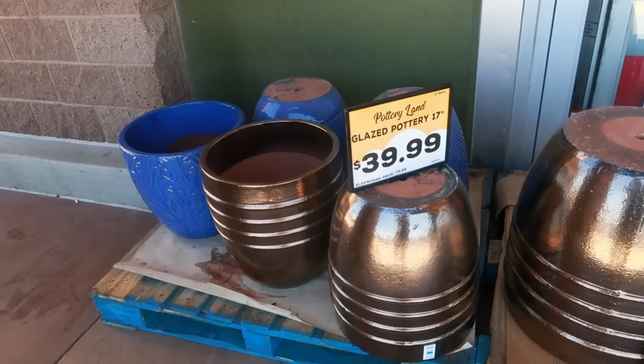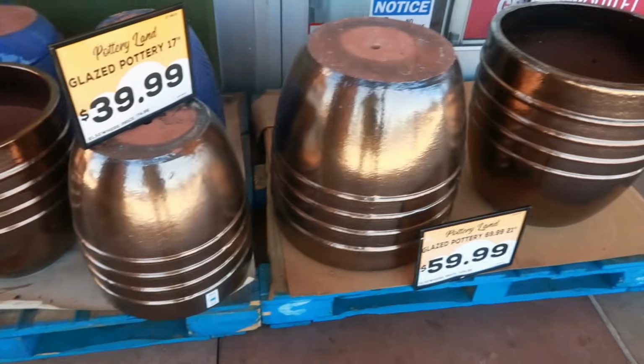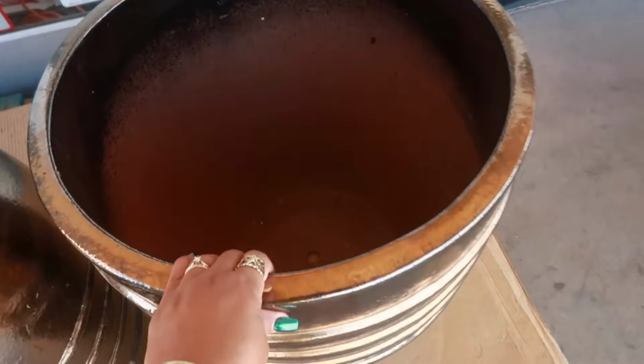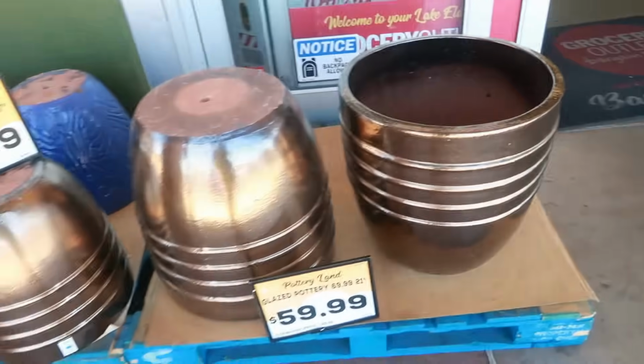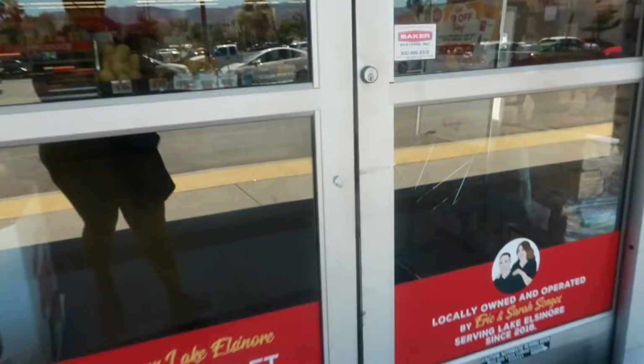So for starters, they have these glazed pottery pots. I like those for 40. The bigger one is 60. That's a nice size too, and it has the drainage hole. They have those pretty blue ones. Okay, let's go in.